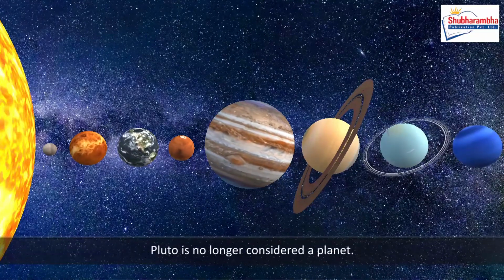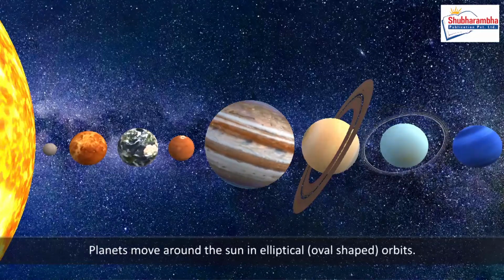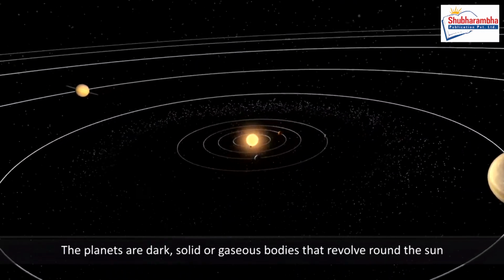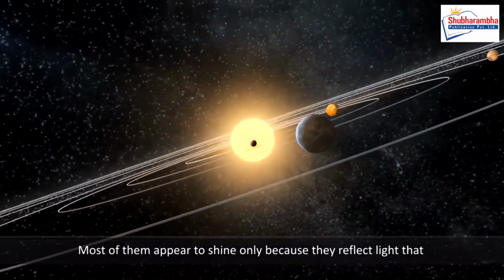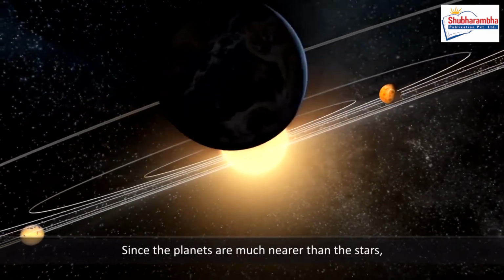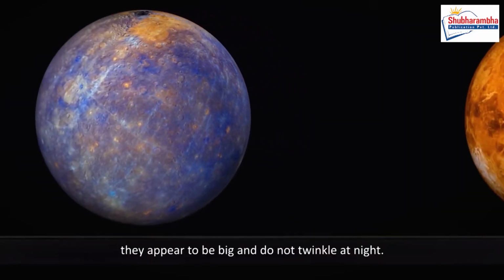Pluto is no longer considered a planet. Planets move around the Sun in elliptical, oval-shaped orbits. The planets are dark, solid or gaseous bodies that revolve around the Sun in closed elliptical paths called orbits. Planets have no light of their own. Most of them appear to shine only because they reflect light that they receive from the Sun. Since the planets are much nearer than the stars, they appear to be big and do not twinkle at night.